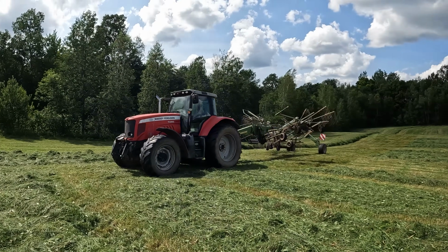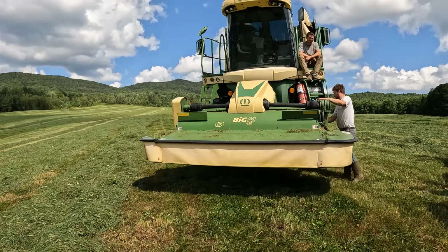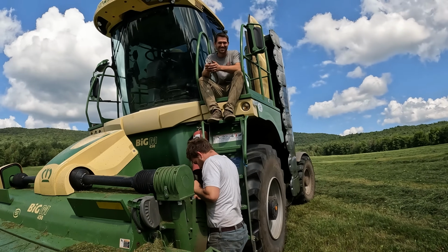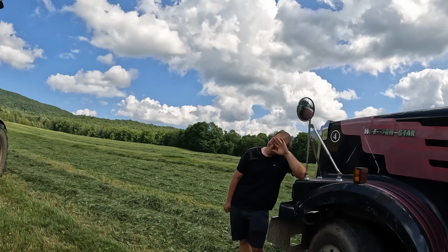Tractor needs a pressure washing. This is why nothing's getting done. This is why I caught up to you, just sitting around. Yeah. Can't be shy.